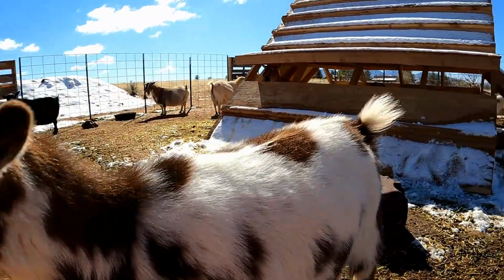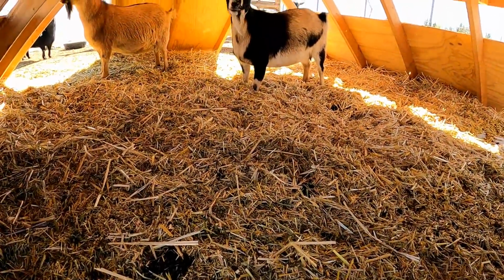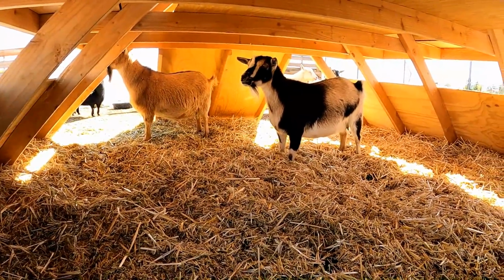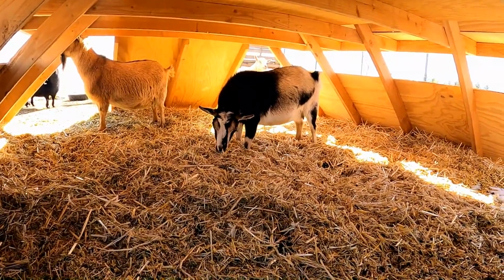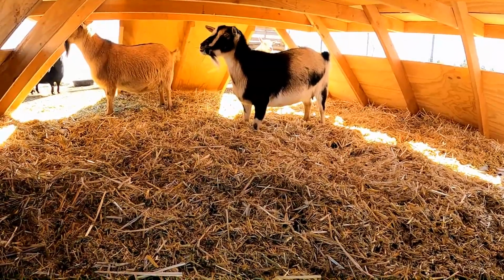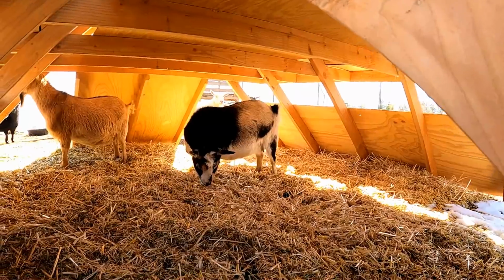Whoa. Beautiful goat. There's a goat under there. Oh, Maddie. How are you? And there's Maddie hiding. You under here with your mama? Huh? You look a lot like your mama. So pretty. Is she a pretty goat? Is she pretty? She's so pretty.